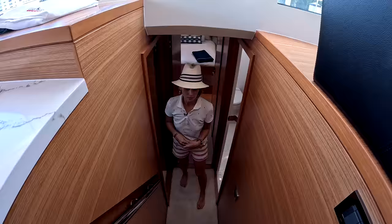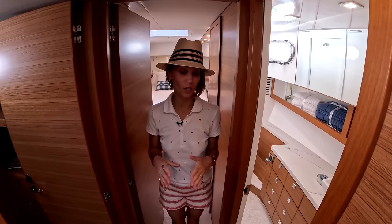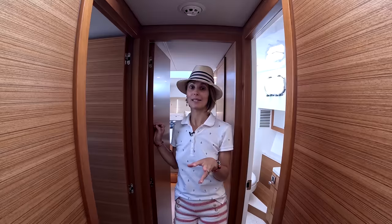Yeah, come on down. So I just want to mention this is a 2-1 layout, but you can order this yacht in a 2-2 layout. This was a choice of the owner who ordered this vessel to have it this way. But you can definitely do a 2-2 if that's important to you and you want to make sure that everybody has a separate head. Mm-hmm.